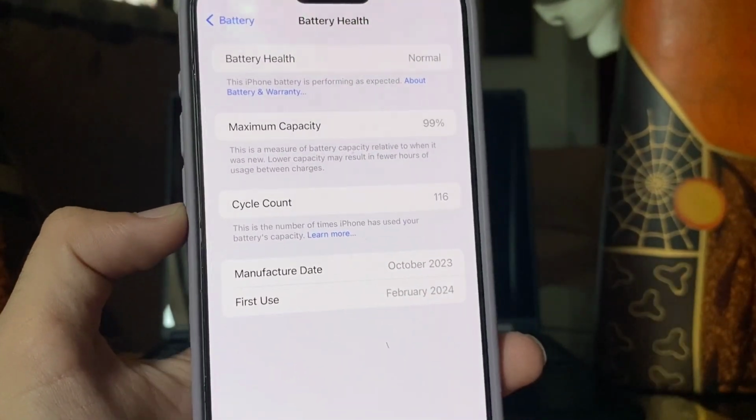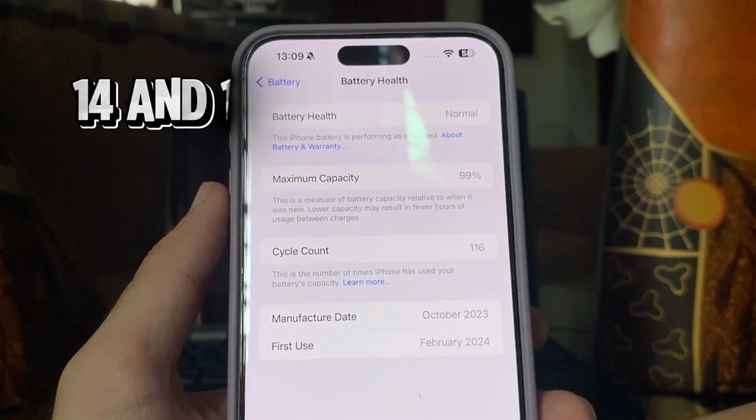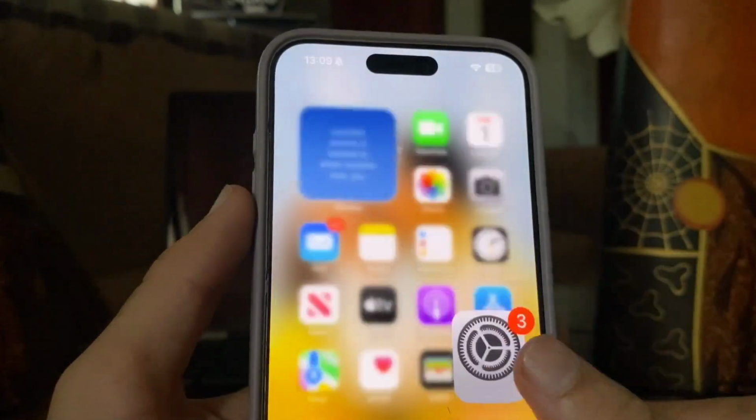Now the main point of this video is that this method only works for the iPhone 14 and 15 series. So if you have a lower series of iPhone, then I will make another video on it.